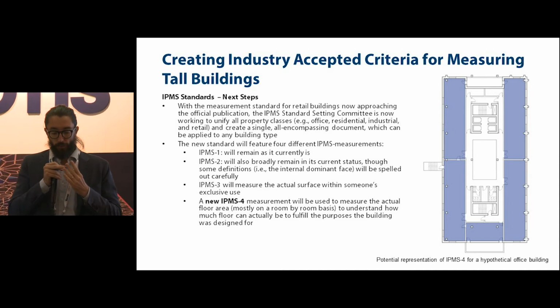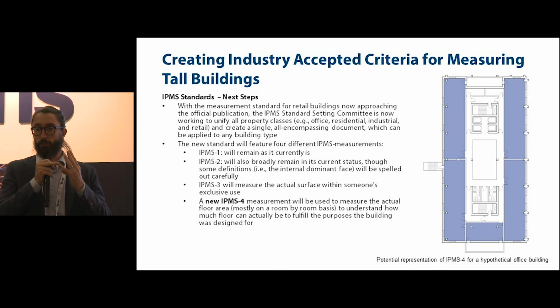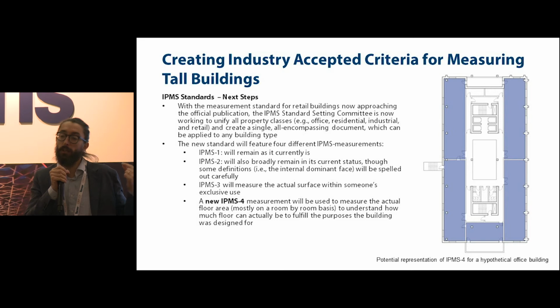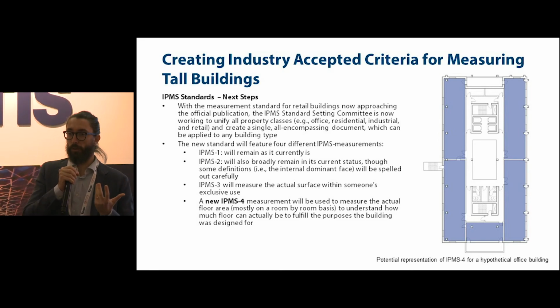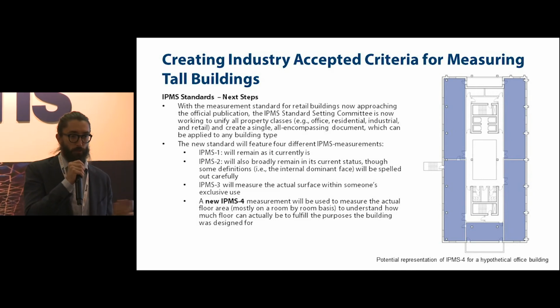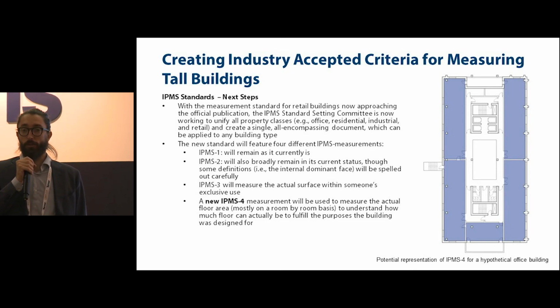But the way that the IPMS worked is that the most recent document, in this case the retail one, is the most accurate because we gained expertise in writing the code. We gained expertise in receiving feedback from the industry. So the office code that was written in 2014 doesn't reflect the most accurate definition and the result of all the conversations that happened since then. So we decided to start over.